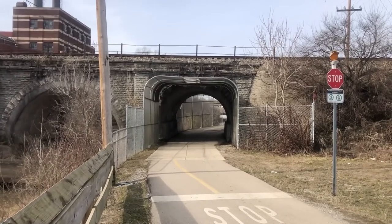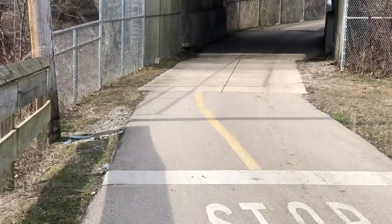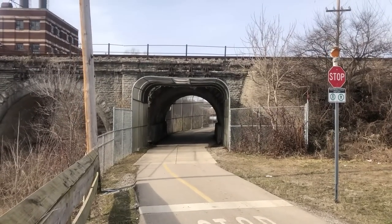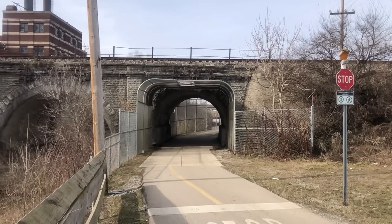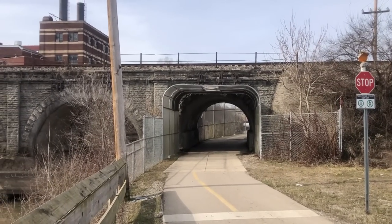And they're supposed to stay to the left-hand side of this yellow line. See the yellow line right there? You're supposed to stay on the left-hand side. The right-hand side is for cars, for that driveway, for that one house. That's really interesting. I know another spot like that up in Troy, Ohio, where the bike trail is shared by a house. They use about half a mile of it.